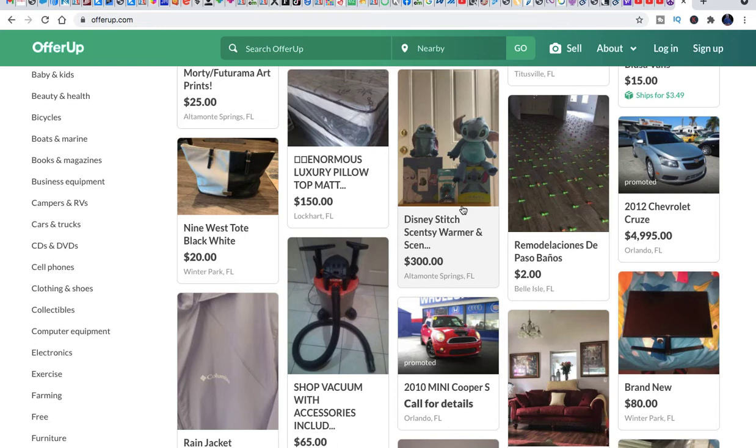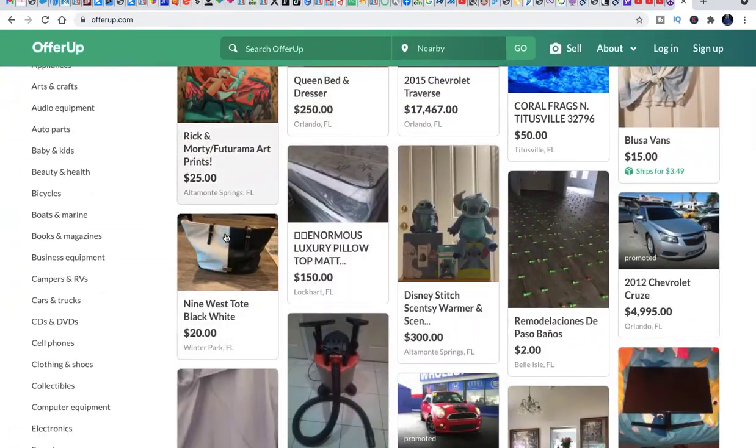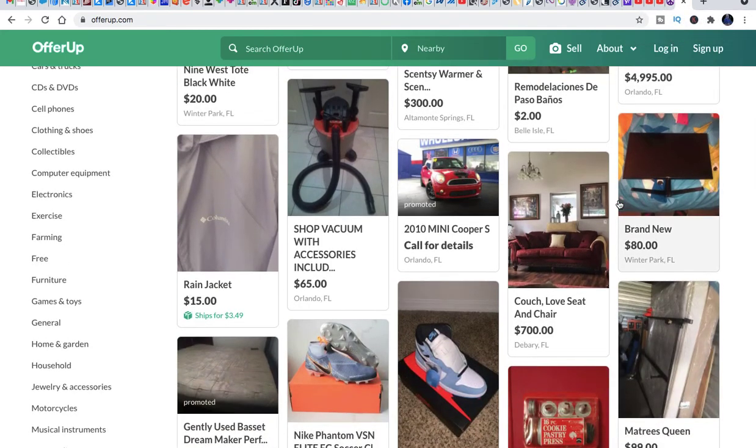Make sure you go get that free stuff. Sell, sell, sell. You guys can do this. It's super easy. I've sold a ton of stuff on this website. I've made thousands of dollars selling stuff around my house on OfferUp. So now all you're going to do is post up the free stuff that you get on this website and make dinero.